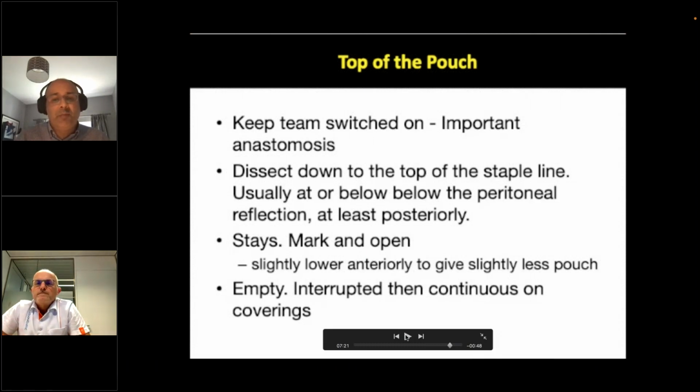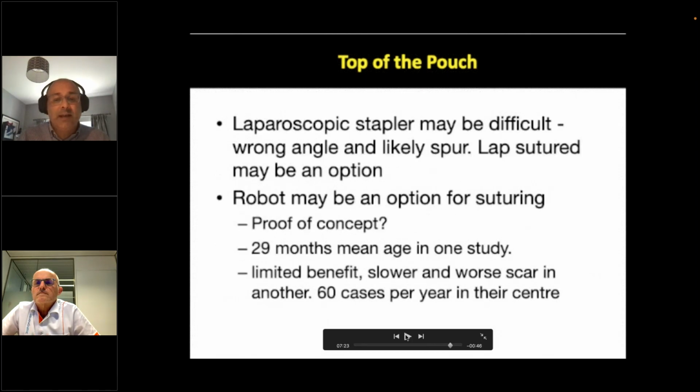Keep everybody switched on, because everybody relaxes at this point. But this is an important anastomosis. It's important that it's as close as possible to the peritoneal reflection. Put stays on as low as you can, really at the level of where the top of the staple line is, so that it gives you enough tissue to then close over it. So it's only usually about 6 millimeters above the staple line. So once you open, you empty the rectum, you're interrupted, and then a continuous layer.